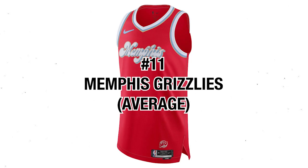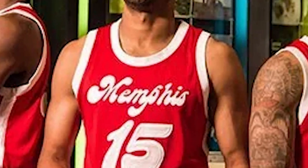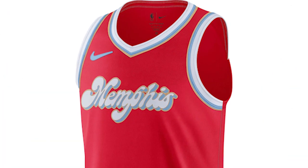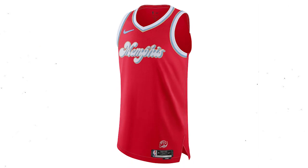Like the Bucks, I really have no idea why the Grizzlies are going to have a red uniform. This is also the same exact design as their 2016 alternative jersey, but instead of the plain white lettering from 9 years ago, it's now a bit gray with a faint blue and yellow outline. They're fine. I really just don't get why the Grizzlies have a red uniform in the first place.